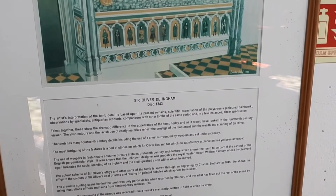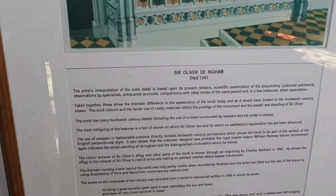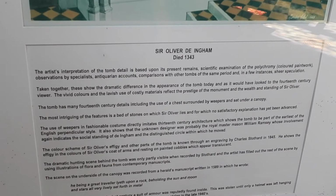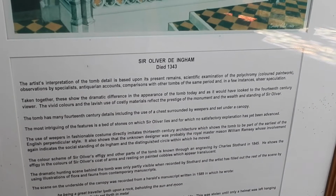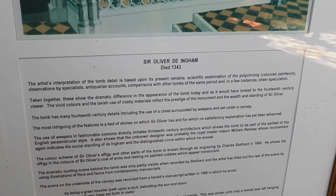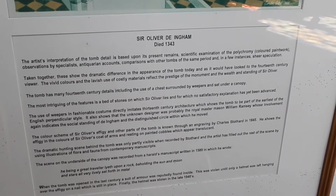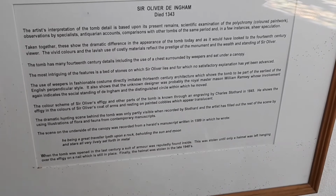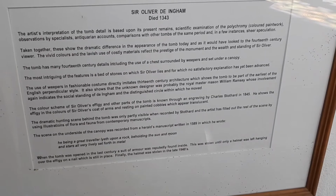This tomb was opened in the last century, and apparently a suit of armour was found inside. They hung it up, and the suit of armour was stolen and just the helmet was left. But even then, later in the 1940s, the helmet was also stolen. So the moral of that story is clearly don't open tombs. And if you do, don't remove anything, because obviously it's going to be stolen.